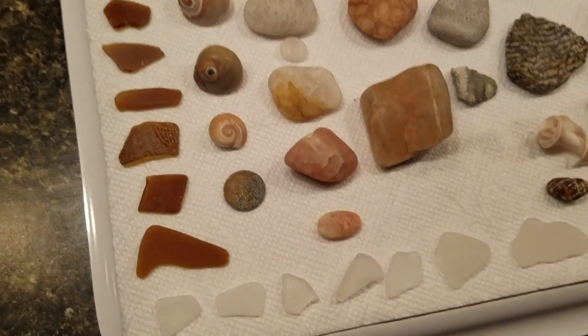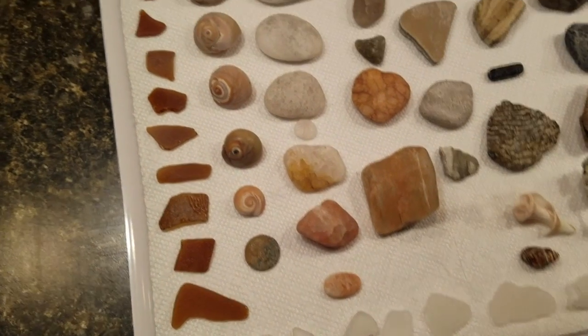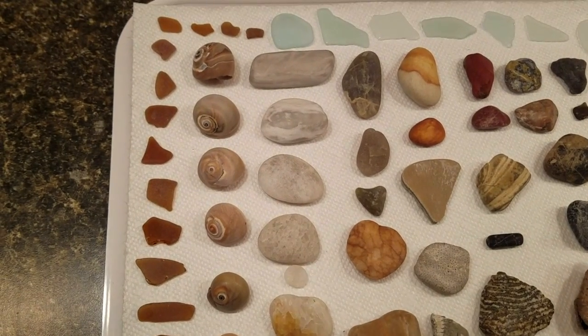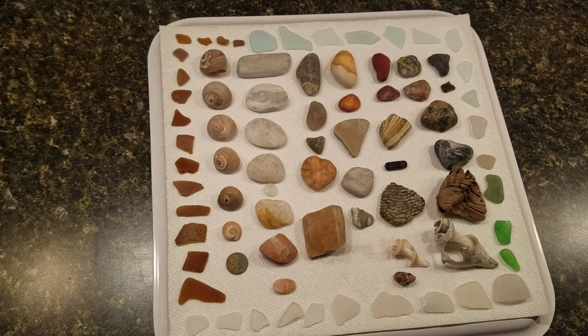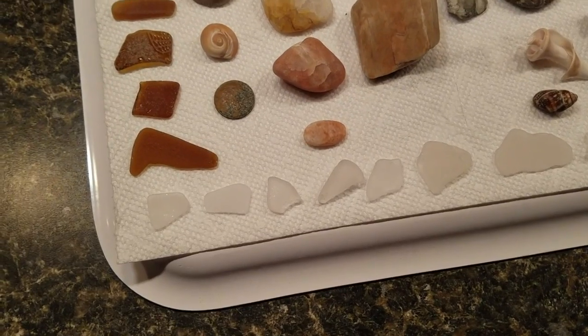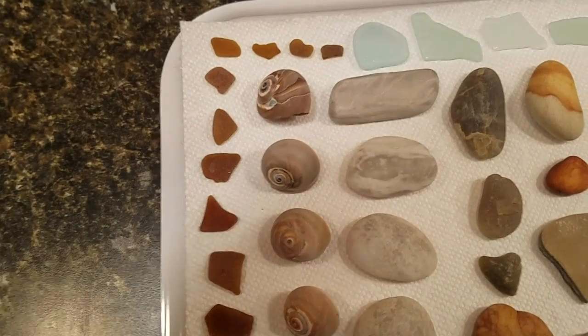We are back from Cape May Point, and these are our finds. There is the whole tray, and we found 40 pieces of beach glass, and that's some.